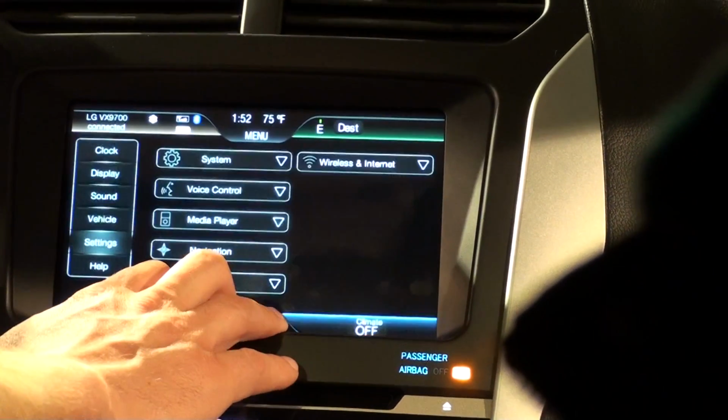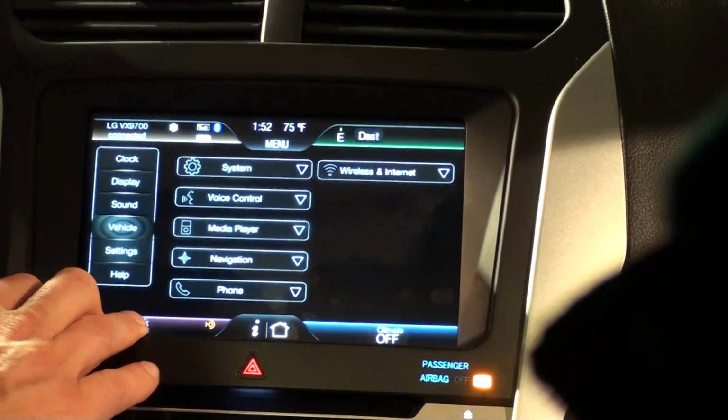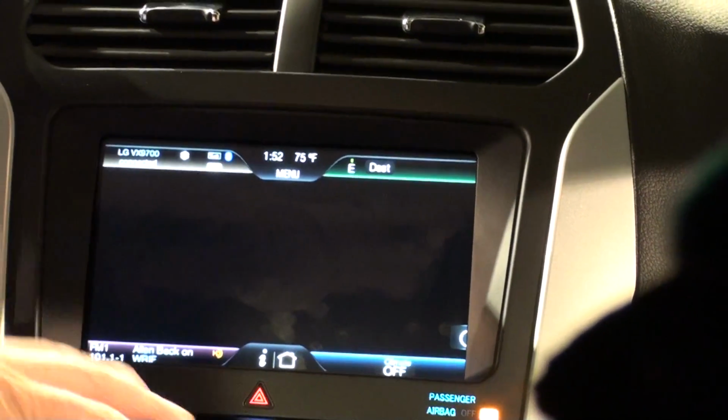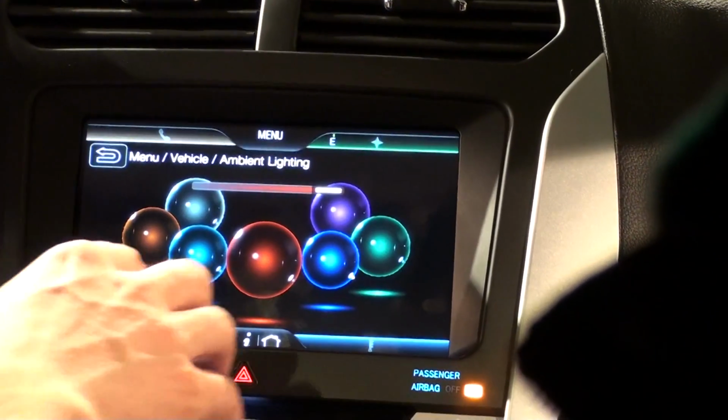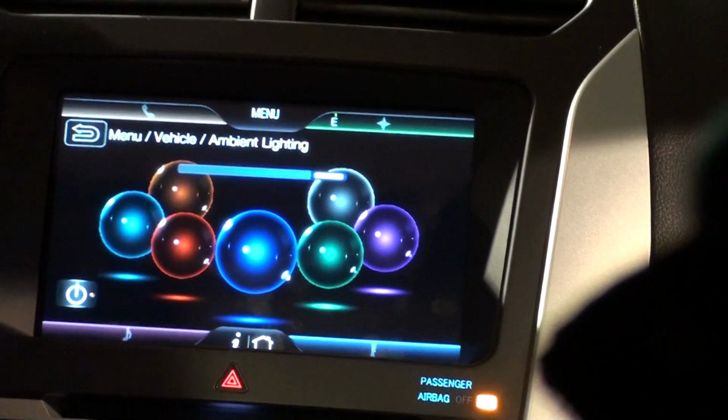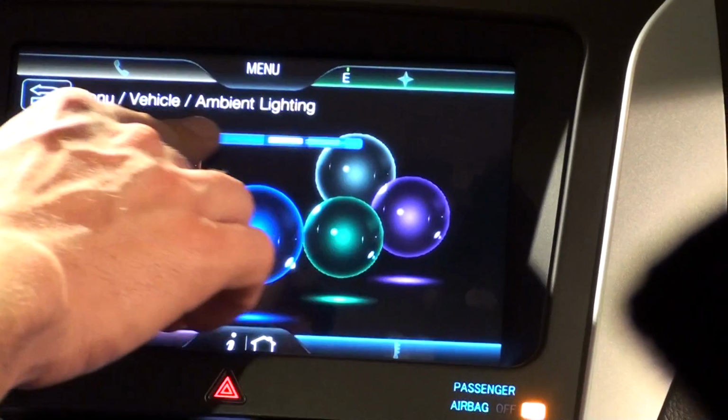So, menu is going to bring up a couple things: vehicle and ambient lighting. So we've had this in vehicles before, but you now have a color globe system instead of actual switches. Choose the color that you want, and then comes in the cup holders and floorboards of the vehicle. You can adjust it on a slide dimmer.